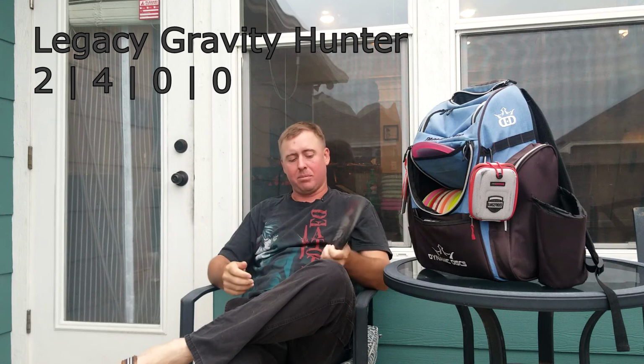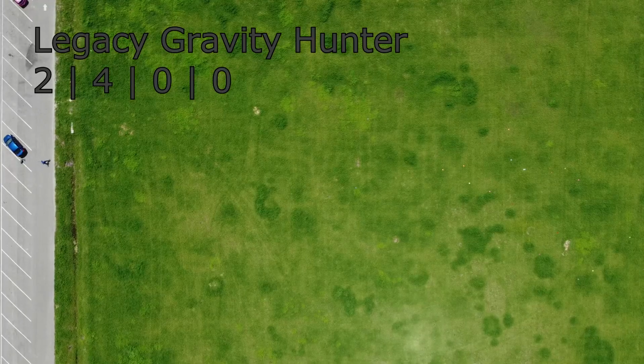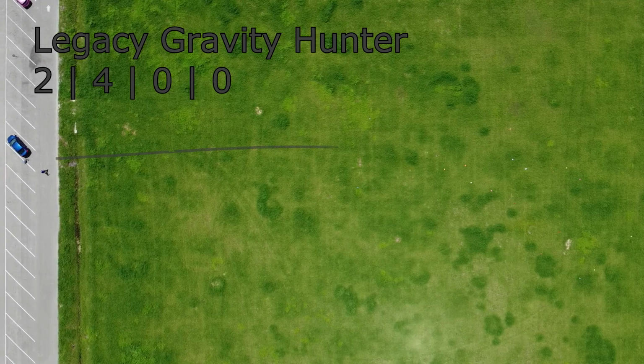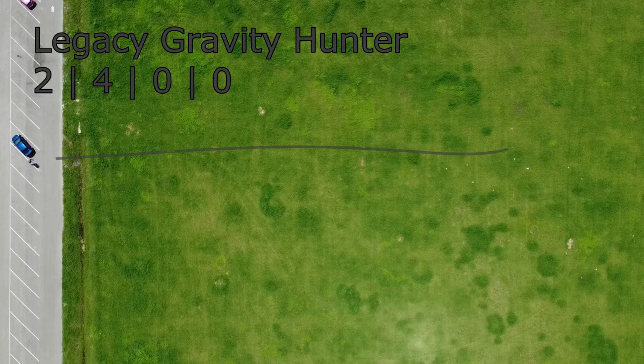2400 are the numbers, but it doesn't behave that way. This one is probably like a 2, 4, -2, 0 or something. It doesn't try to come back. In the overhead, it comes back a little bit because, you know, it's downwind.